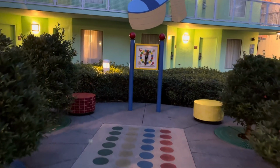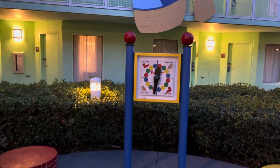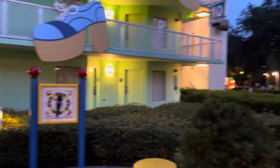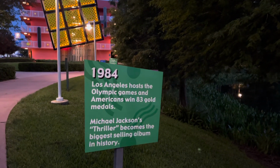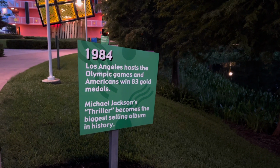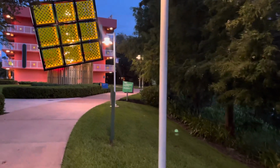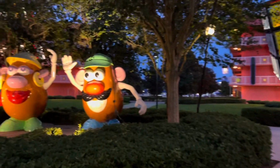Something else I've stumbled upon in the 70s. Twister! And even better, you can actually play it out here. Oh, I'm so in love with that. Maybe we'll have to stay in the 70s next time we visit. Just in case you wanted some information about the decades that you're walking through, Michael Jackson's Thriller becomes the biggest selling album in history in 1984. And they have them all throughout this pathway around the perimeter of the Pop Century Resort, which I think is really cool.